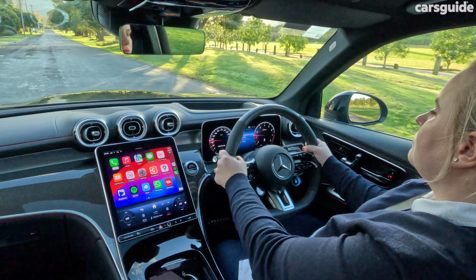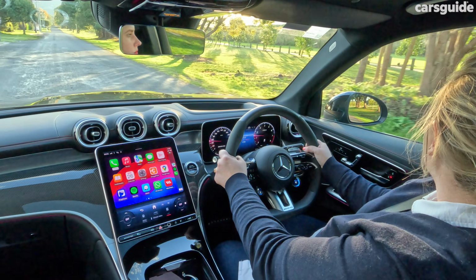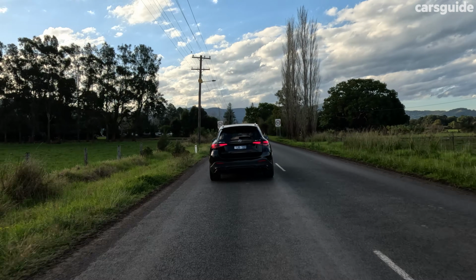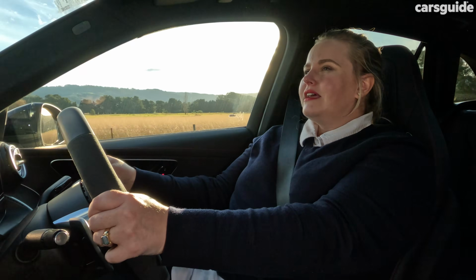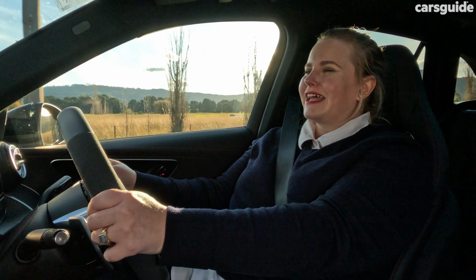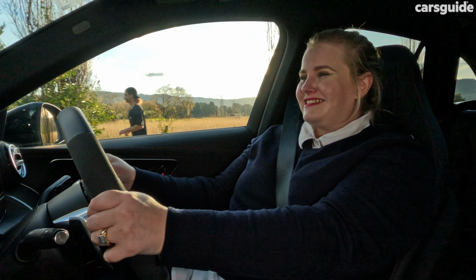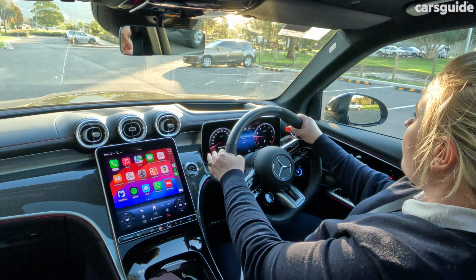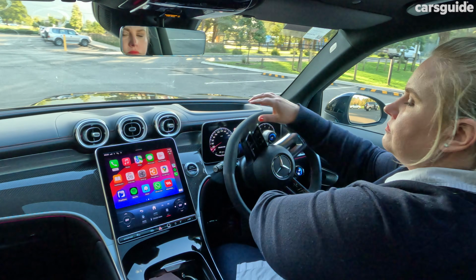It is a bit of a bummer, but the cabin is really loud with road noise, no matter what speed you're going. And that does lean into that harder ride like the suspension gives. It's not that it's unrefined, but I just feel like after a long journey, you might feel like you've been battered with your senses.